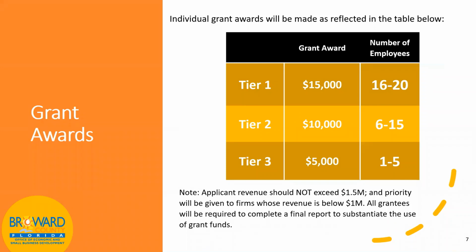Grant awards will be awarded in increments of $5,000, $10,000, or $15,000 based on the number of employees provided and documented in your grant application. Note, applicant revenue should not exceed $1.5 million, and priority will be given to firms whose revenue is below $1 million. All grantees will be required to complete a final report to substantiate the use of the grant funds.